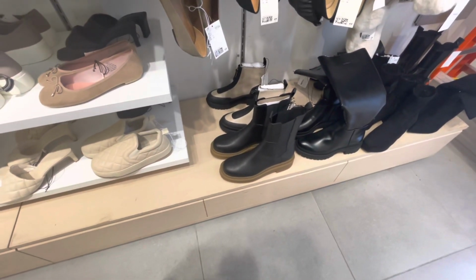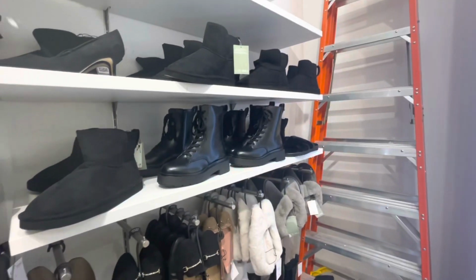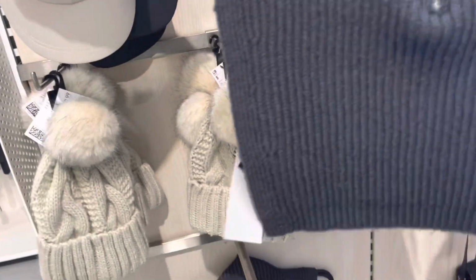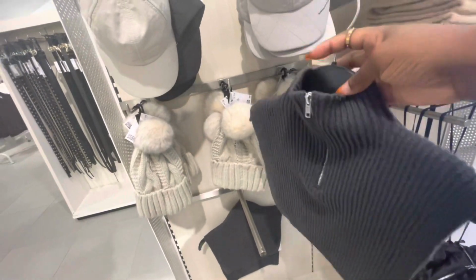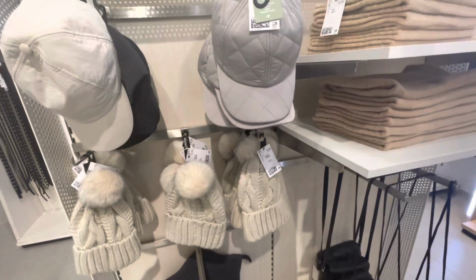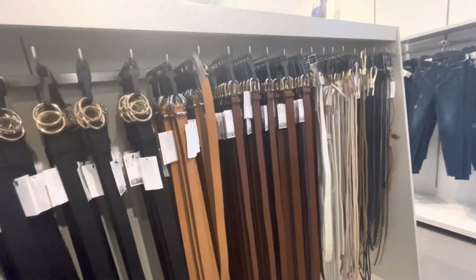I wonder what size this is. Those are huge. Got some combat boots. Those look like the ones I'm wearing right now. Over there. Those are the ones I'm wearing. Like this to wear over like a shirt or something. It's a nice color quilted cap. Oh, they do have some more belts over here. This is a nice color too.